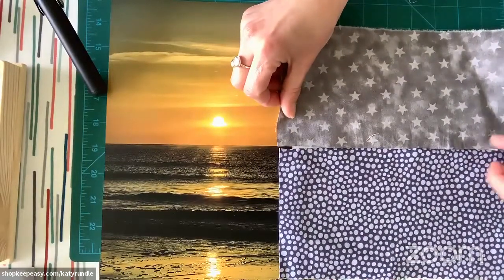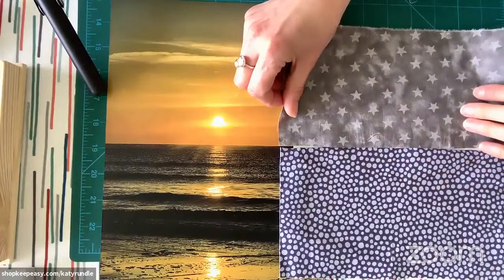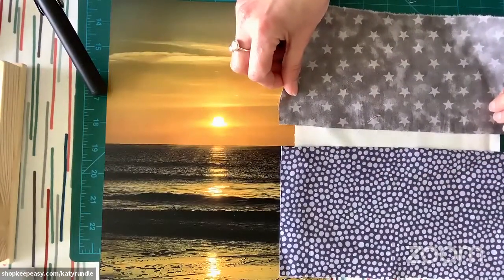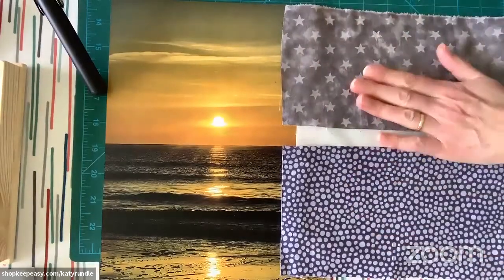So you could join them up, and that could be your sea line and your sky line. You can see mine's got some stars in, which I thought was quite funky for the sky, but I'm just going to put that one there.